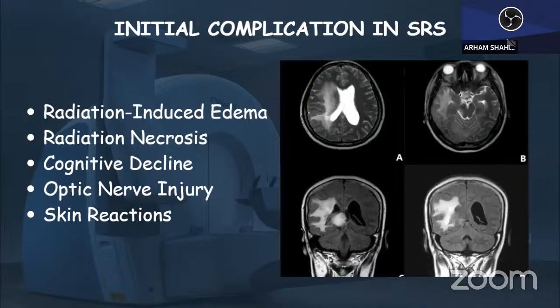Okay. Then, what are the initial complications? So, whenever a new procedure comes, experiments are done on it. So, we come across many complications, right? There are a few complications which the scientists, the doctors, the oncologists came across when they were discovering this SRS. The first one is the radiation-induced edema.